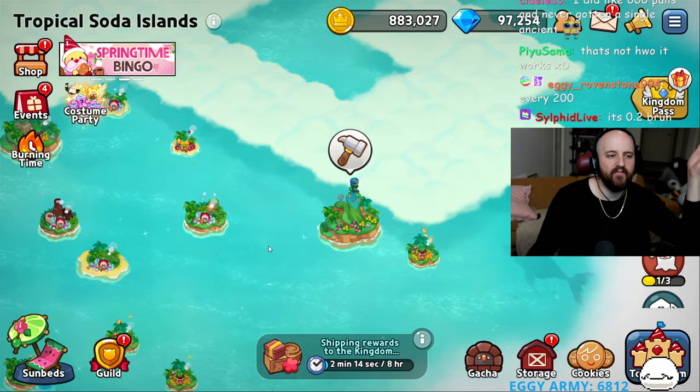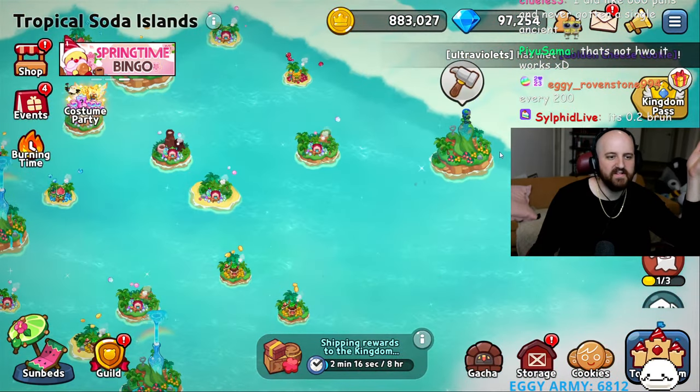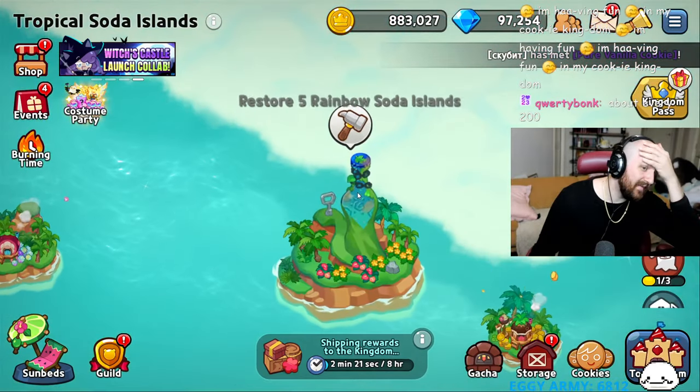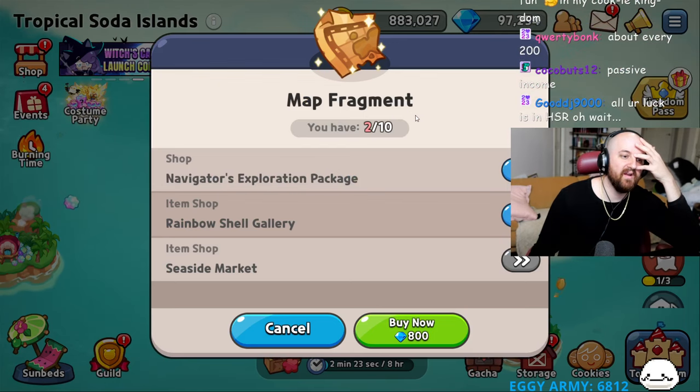What are these dumb bottle islands, by the way? What do these even do? They expand how far you can go to unlock new places. Oh my god, they take so many resources to design.